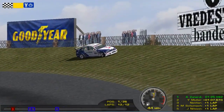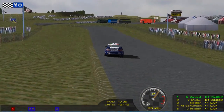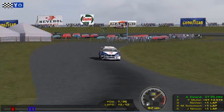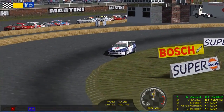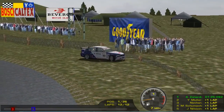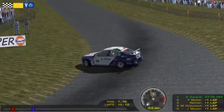Oh, please, Zanardi, please. I want one car to properly finish. As in, I want someone to return to the pits to be able to stand on the podium and celebrate. Because everyone else is either in the pit lane or is stuck up behind the fence. But, I mean, it's hard to congratulate a winner when they just ram into a fence like that.